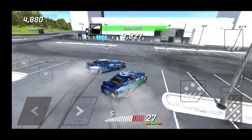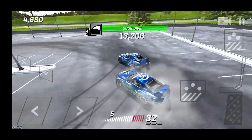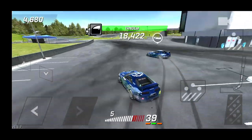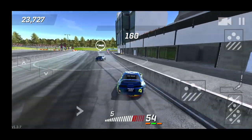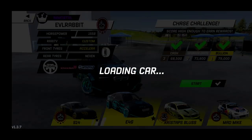I need to flick that a lot wider and try and get those wall points there in my E46. I feel like I'm most comfortable in the E46. So we'll probably be ending the episode off in that car. And we'll smack the wall. Yep, we're going to go back to the car I'm comfortable in. We're going to switch back to the E46. And see if we can't maybe get a little bit higher on the leaderboards.